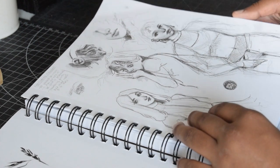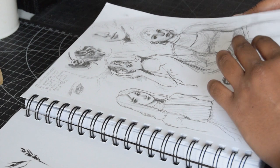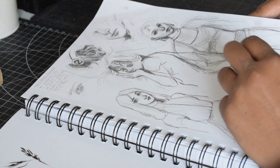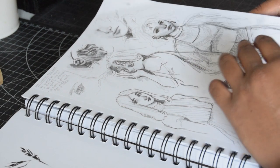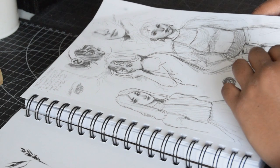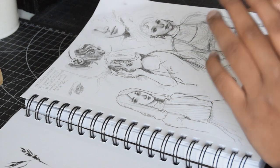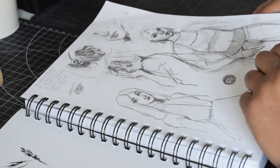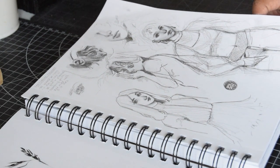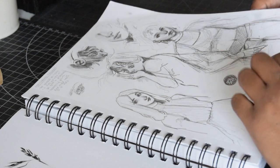Yeah, so I've been playing around with some different sketching tools, like going back to my mechanical pens and all that stuff. I think I have a mechanical pen with 2H lead and then one with 2B lead, something like that. And I've been enjoying doing the lighter sketch with the harder pencil and then going back with the darker pencil.